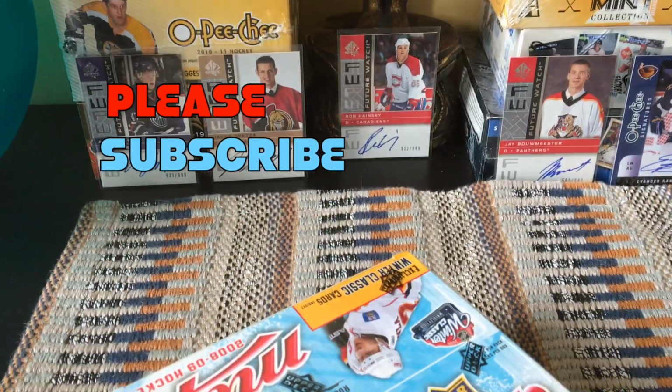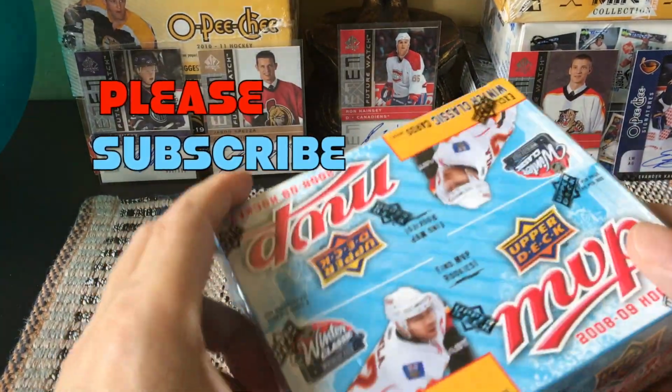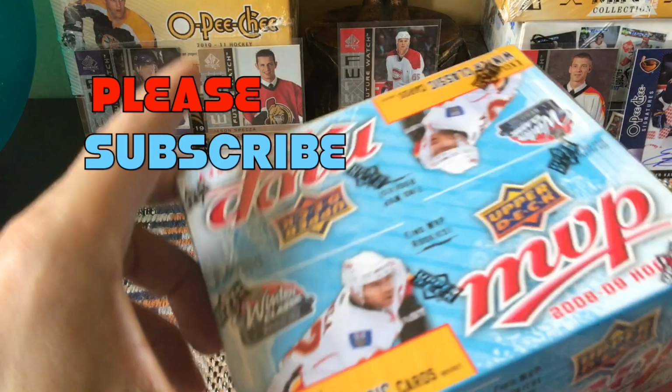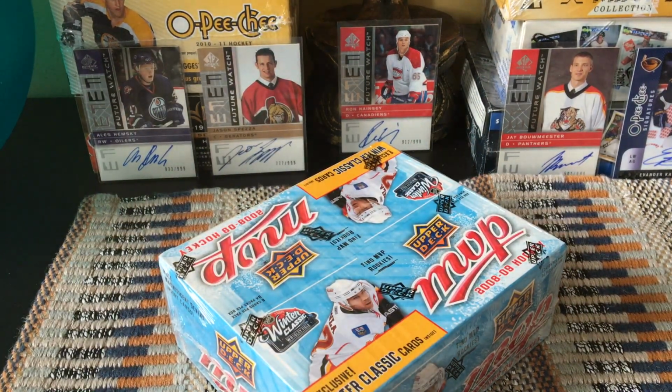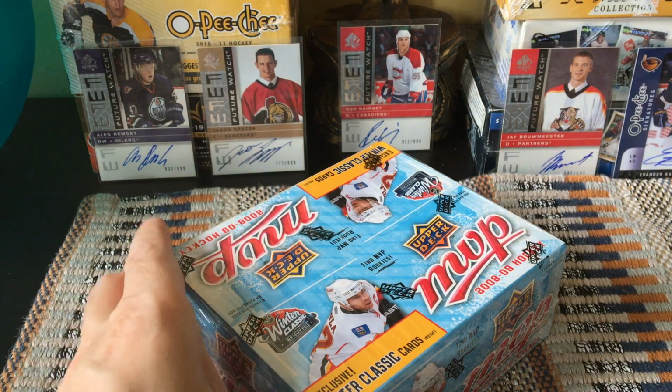Hey guys, it's Full Cards here, live and direct from Brooklyn, New York, and in front of me today, I have a bulky retail box that feels like it's filled with rocks of 2008-2009 MVP from Upper Deck.